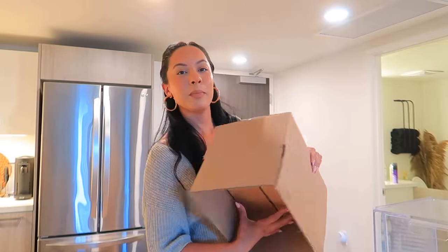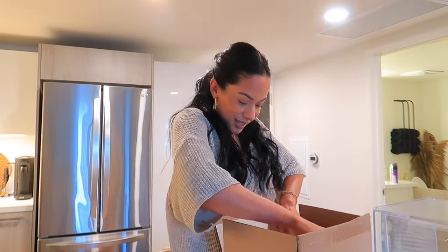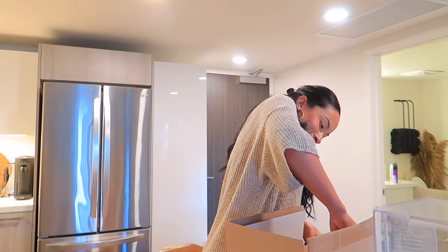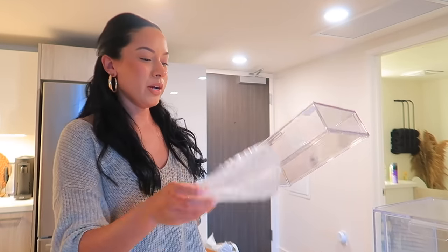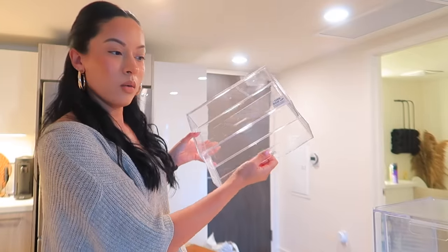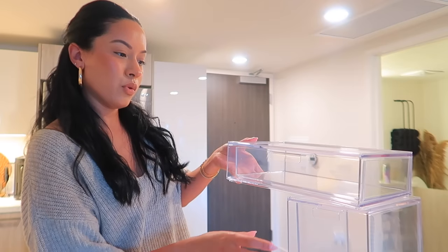See, a box inside a box, inside another box, because this was inside of an Amazon box. Like, what is going on? So unnecessary. I was gonna say it's inside another box, but it's not. So this right here is a drawer, one that can stack on top of these when I put another two over here.